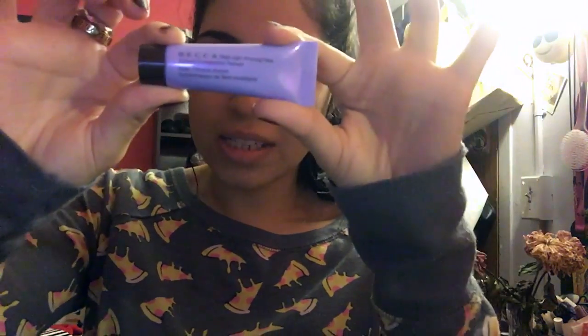Becca First Light Priming Filter Instant Complexion Refresh. And I did open this. It's really nice. I don't really know much about the product, so I can't rave about it to you guys like most people can.